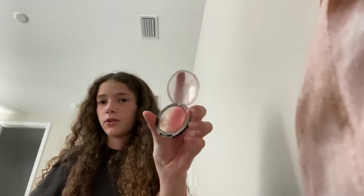Oh my gosh. This is my newly stolen highlighter palette. I usually only use the gold side because I don't really like pink highlighter. I feel like it doesn't make anything really shiny, and it's just kind of weird. Also another hair clip, which I don't know why I have in here.